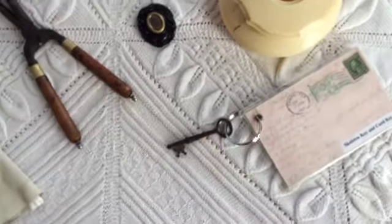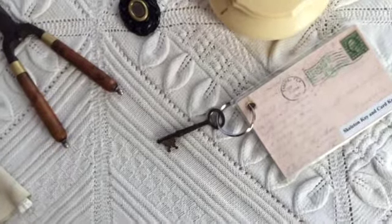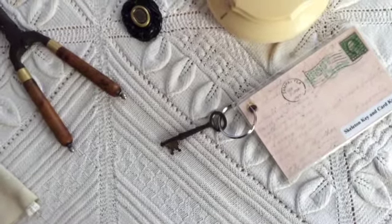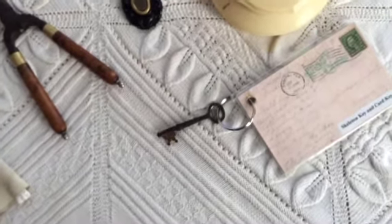This is your room key. It's a lot different from the credit card type keys that we use today for hotels. This key is called a skeleton key. It's called a skeleton key because it kind of looks like bones.